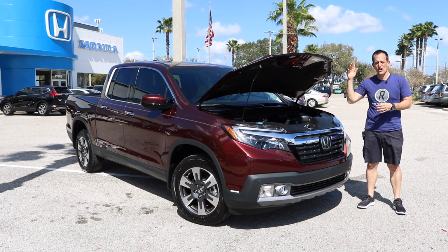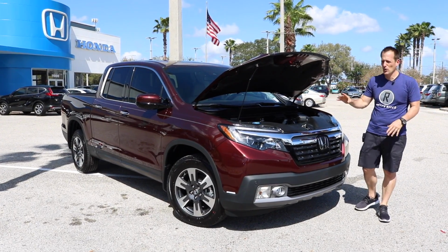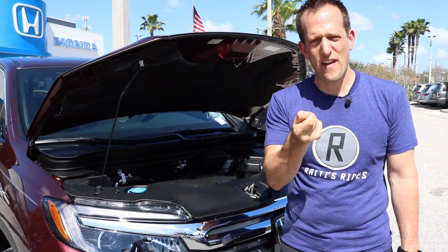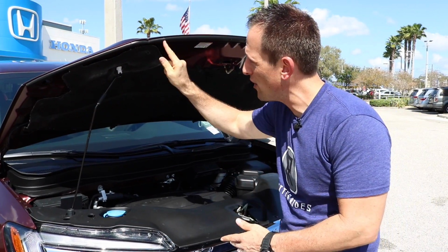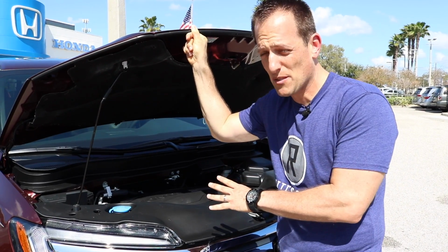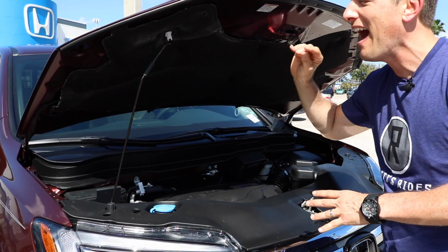All right, guys, here we are. Hood is popped in the 2019 Honda Ridgeline. This one, like I said, all-wheel drive. We're gonna zonk it right off the bat. You know why? Because I burnt my fingers on this thing and on the hood. So when you're opening up the hood, you're gonna have to be very careful on a bright sunny day after the truck's been running where you're gonna place your hand, because we have the good old-fashioned hood prop.